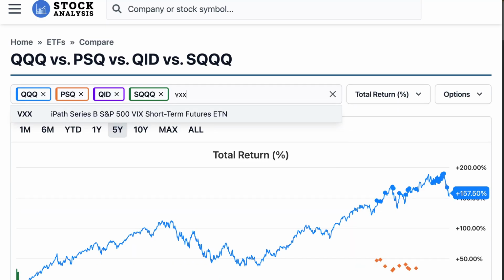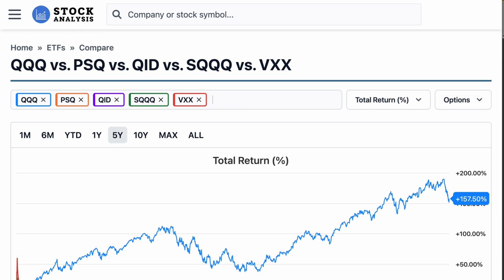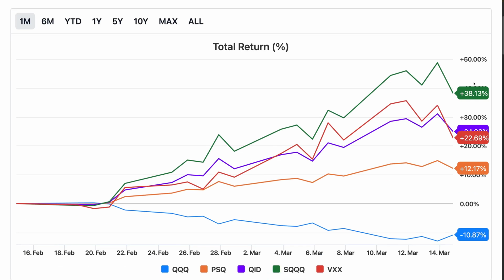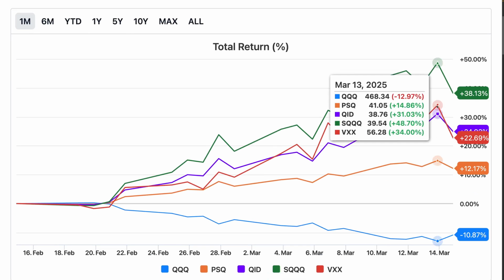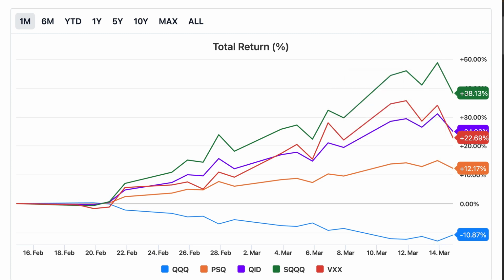Now, one that surprised me, now a lot of people use VIX, which is a volatility index. The largest ETF/ETN that you can actually trade that I found is called VXX, the iPath Series B S&P 500 VIX short-term futures. And surprisingly, this does almost the same as some of these inverse ETFs. So if we go back to the 1 month, this volatility ETN, which is actually riskier than an ETF from my understanding, has actually done almost as well as the 3 times inverse ETF, which surprised me quite a bit.